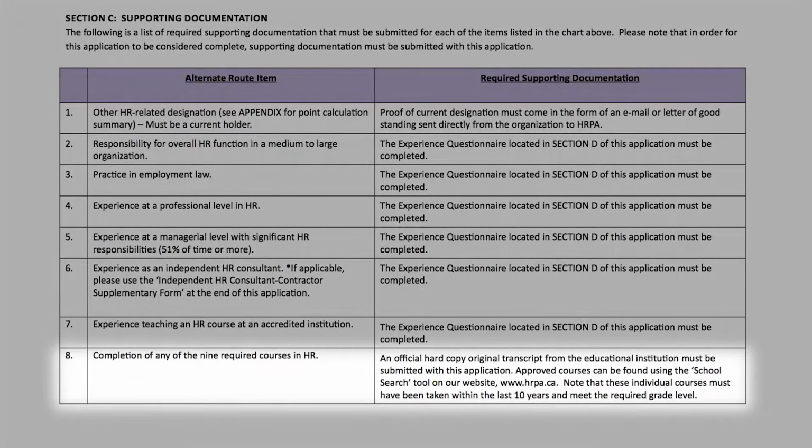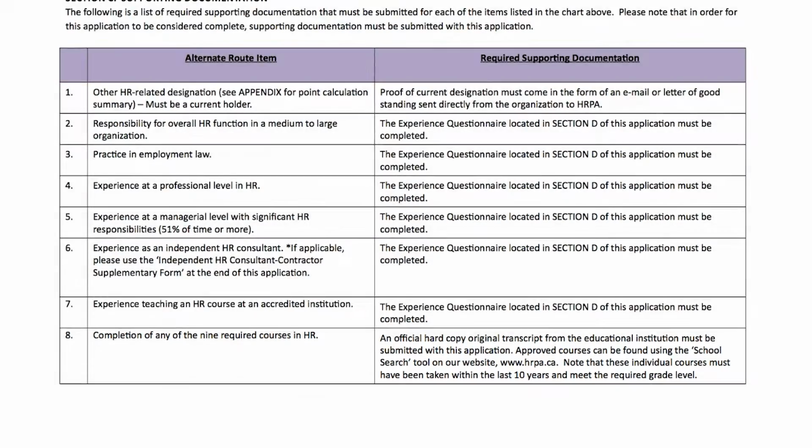For alternate route item number 8, the completion of any of the 9 required courses in HR, an official hard copy original transcript from the academic institution must be submitted with the application. Approved courses can be found on the school search tool available on our website at www.hrpa.ca. As mentioned, please note that these individual courses must have been taken within the past 10 years and meet the minimum grade criteria of 65% or higher.